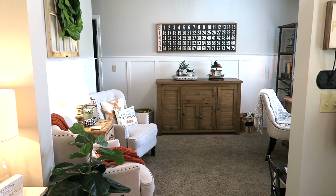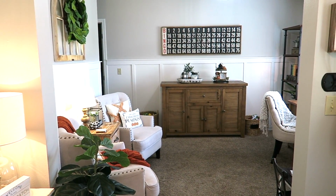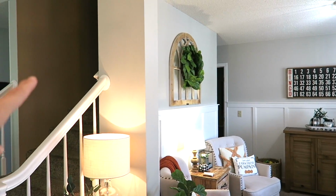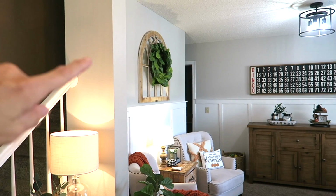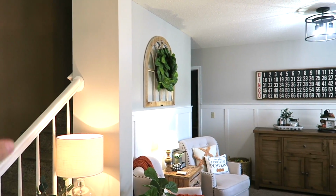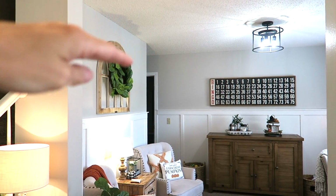I think what I'm going to do is just walk you around and give you the full tour and talk about my thinking behind everything. But I was going to show you, this is the color of the walls that they were before I painted them the gray. So you can just tell the difference and how much lighter and brighter it feels with the white, the board and batten, as well as the gray on the top.